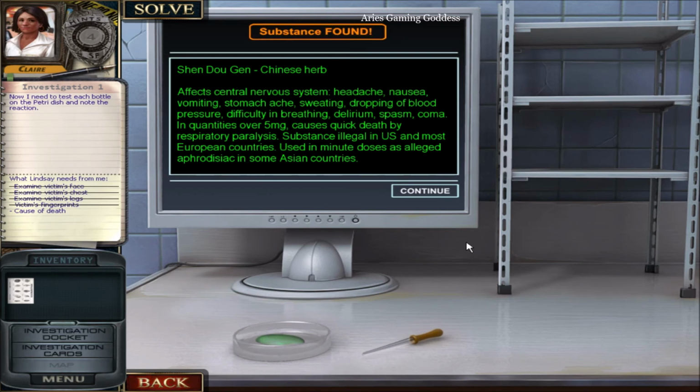Okay, substance found. Jane Doe, a Chinese herb, affects the central nervous system. Headache, nausea, vomiting, stomach ache, sweating, dropping of blood pressure, difficulty in breathing, delirium, spasm, coma, in quantities over 5 mg, causes quick death by respiratory paralysis. Substance illegal in U.S. and most European countries. Used in minute doses as alleged aphrodisiac in some Asian countries.